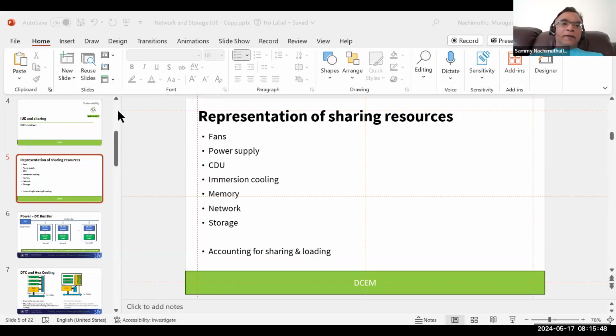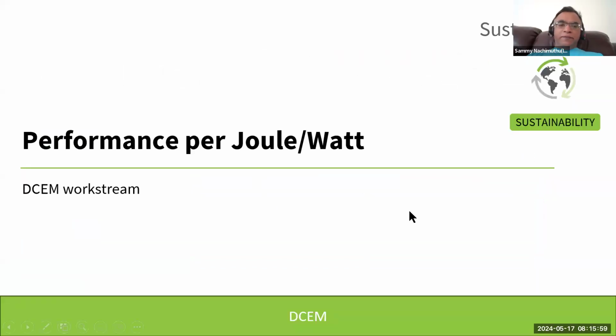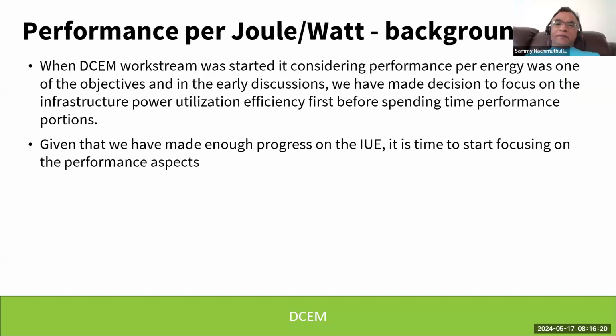So let me start sharing the slide here. What do you prefer, team? Do you want me to just touch on this performance topic, without going through the details, and then I can go over the remaining areas? Or do you want to focus on the IUE side? Sure, no, that's fine. Let's do that. Okay.